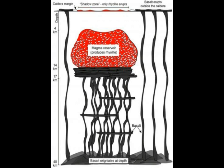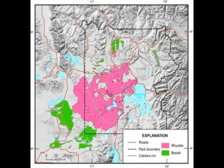And that's what we have: the shadow zone showing only rhyolite eruptions, because there's a magma reservoir full of rhyolite underneath. And on the sides of that, flanking it around the caldera margins, we have the basalt eruptions, which are outside the caldera. And this is what the map shows, the basalt in green and the rhyolite in pink. And as you can see, this is what they found. Most of the basalt is, of course, southwest of the caldera under Hebgen Lake, and also to the north of the caldera, where we have the Norris Geyser Basin.